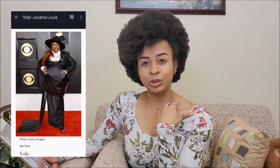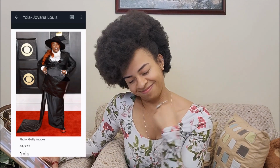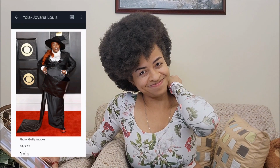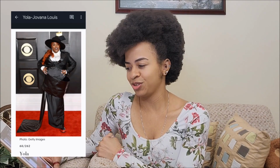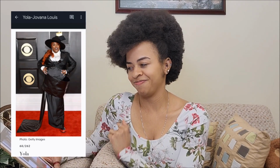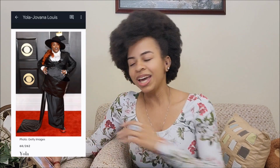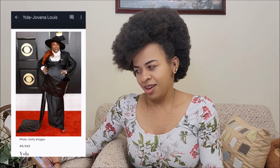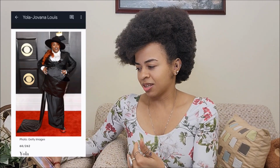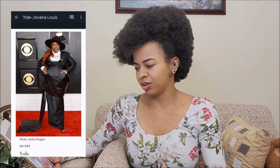Yola in Giovanna Lewis. Baby. They have dressed her to look like a wicked witch. I'm very unhappy about it. Because I'd seen some other outfits she had put on and she looked very nice. But why is there this random piece of... I don't want to say what fabric I think that is because it might be right. It's just random. Like, it's just this random bowl around her with a tail.